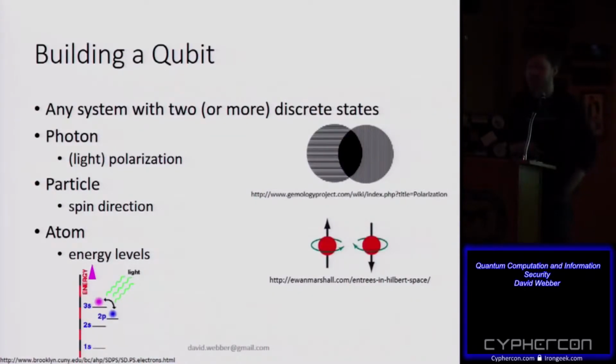You can use any system with 2 or more discrete states. So I can use a photon. I can use polarization. Basically, is it polarized horizontally or is it polarized vertically? I can use a particle, so a spin direction of an atom. Which way is the spin of that particle pointing, up or down? I can use an atom's energy levels. Is it in the ground state or an excited state or some other more complicated state?